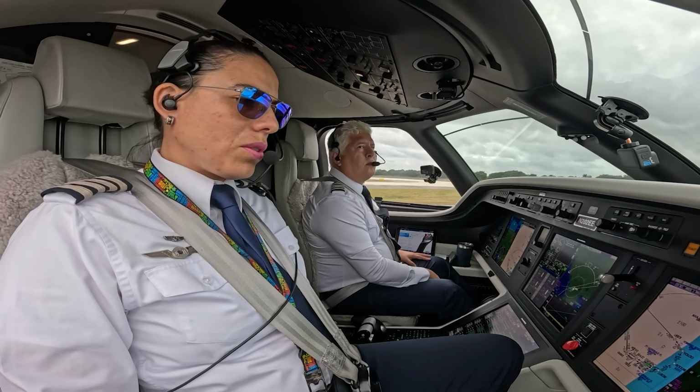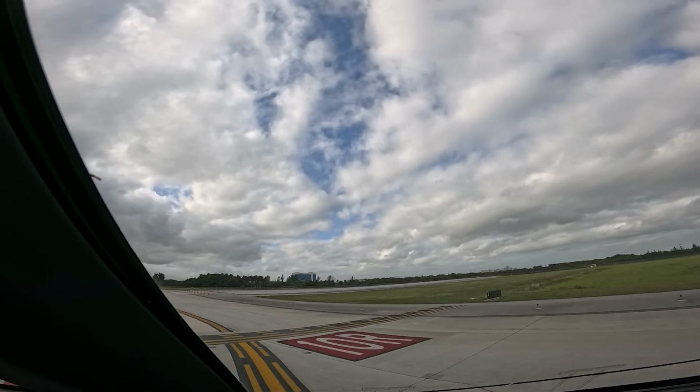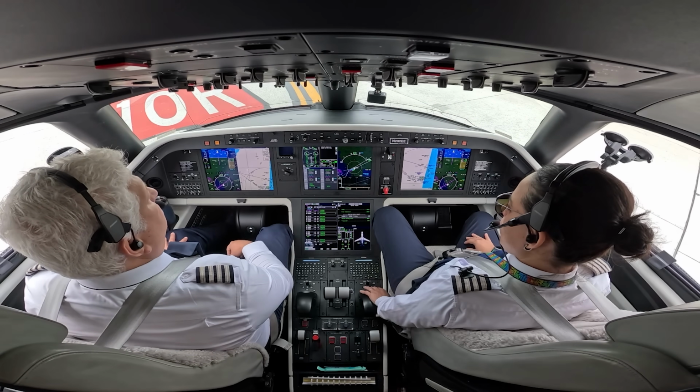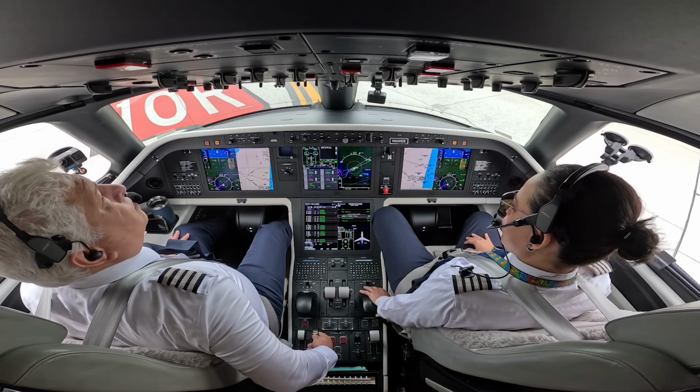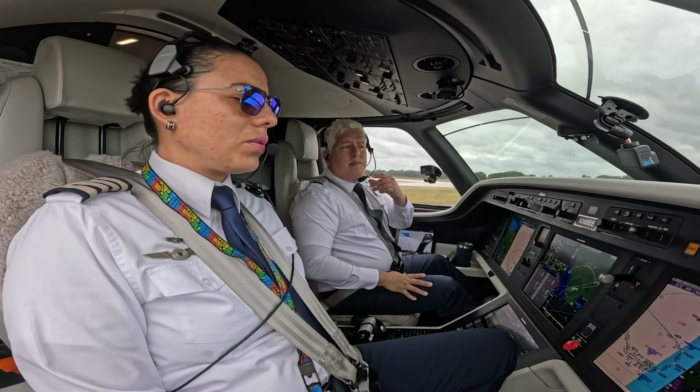Tower, good morning. November 202 Echo Echo, holding short 10 right, ready. 202 Echo Echo, roger. 202 Echo Echo, RNAV to Elbow, runway 10 right, cleared for takeoff. RNAV to Elbow, 10 right, cleared for takeoff, 202 Echo Echo.